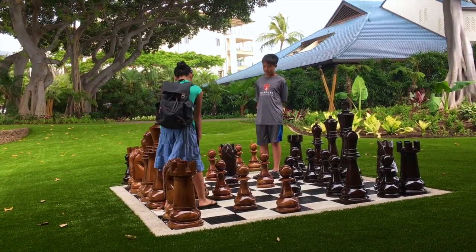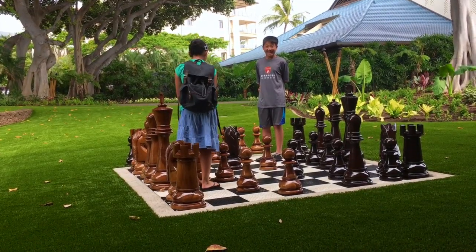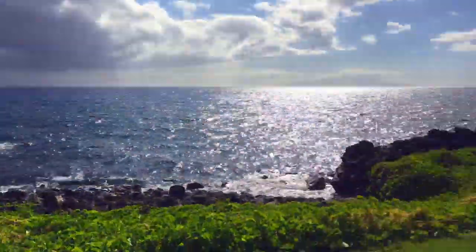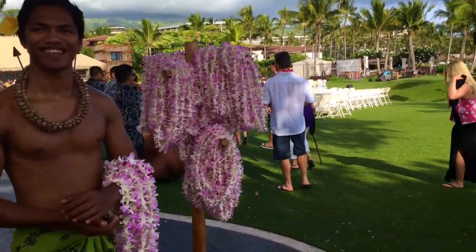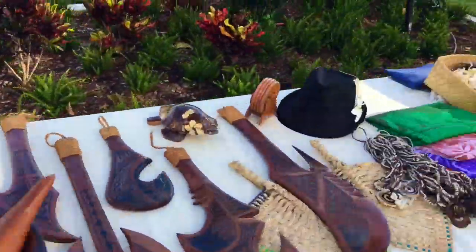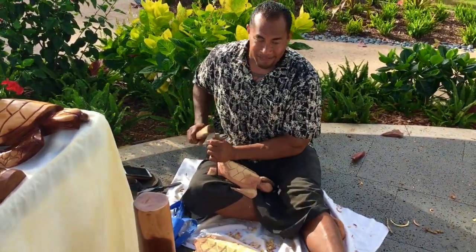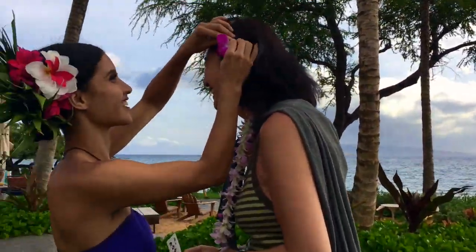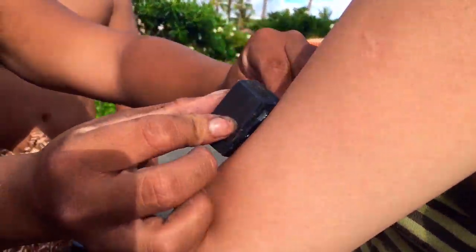We're here tonight for the Te Au Moana Luau at the Marriott in Wailea. Luaus are probably the most touristy thing to do when in Hawaii, but you must experience it at least once. Most of the major hotels host one on a daily basis. In addition to the food and show, there are often educational Polynesian exhibitions of craftsmanship, lei making, tattooing, and hula dancing.